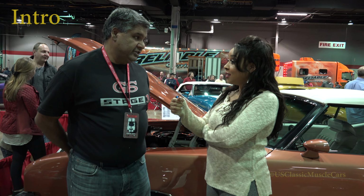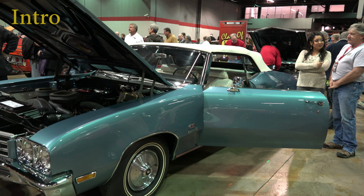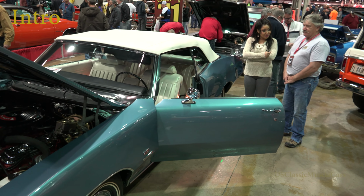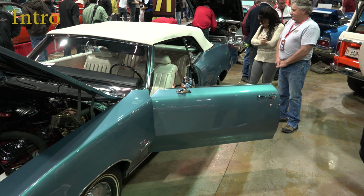Wow. Those are specific to this car. I don't know if anybody's laid eyes on it. Wow. Some guys are kind of weird like that. They won't let you look at their stuff. Right. Wow, very, very nice.